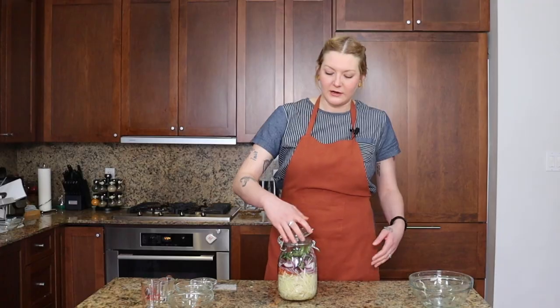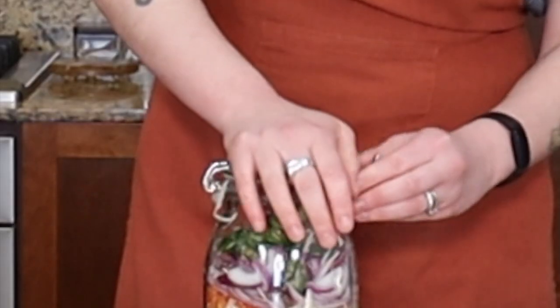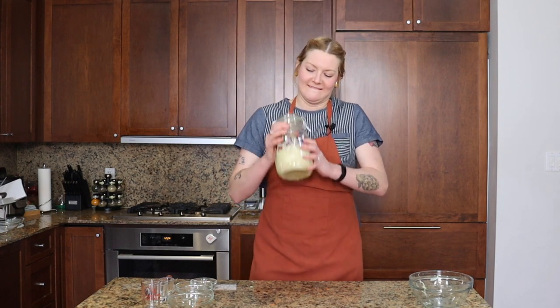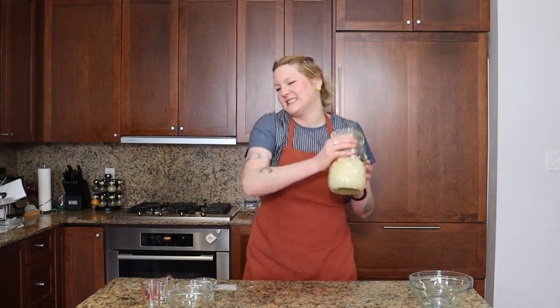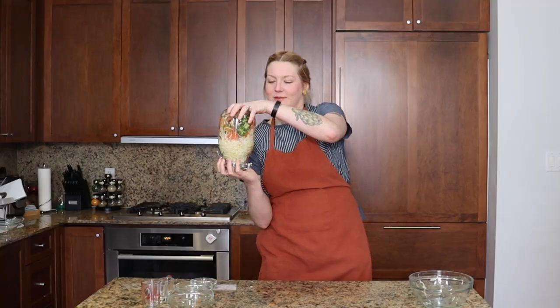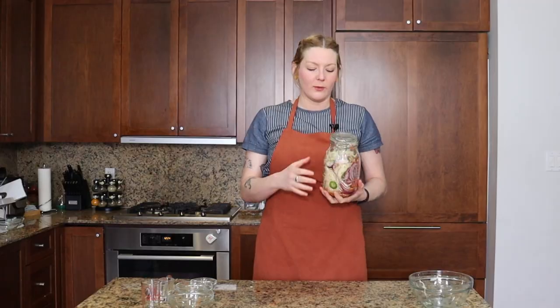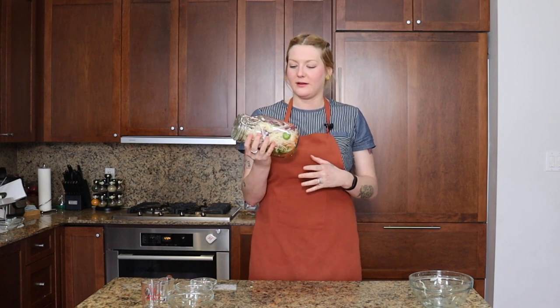That's okay. What we're gonna do is put the lid on and we're gonna shake this. Pretend you're like the best bartender in the world. It's good. Nice. So you can keep this in your fridge for a couple weeks. It's best if you leave it for at least a day or two before you eat it, but we're gonna eat it fresh because we're poor planners. And yeah, serve this on the side of pretty much anything that needs a little brightness.